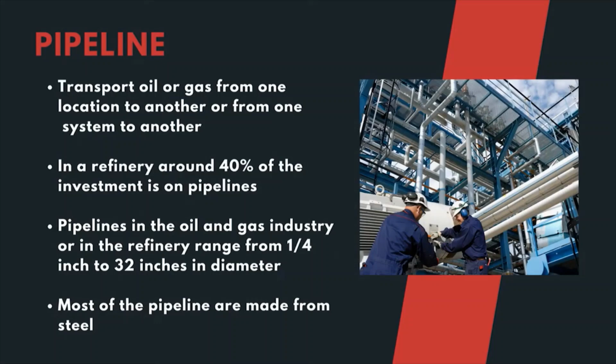In a refinery, you will be able to see different kinds of pipelines making a crisscross flow. Their purpose is to transport oil or gas from one location to another or from one system to another system.